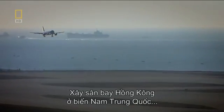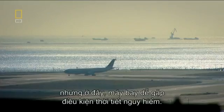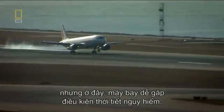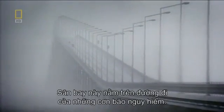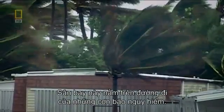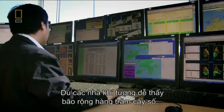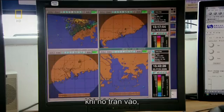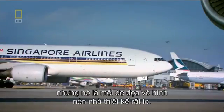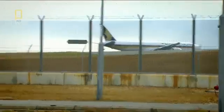Building Hong Kong International Airport in the South China Sea solved the problem of space, but an airport at sea would expose aircraft to some dangerous weather. Hong Kong International Airport sits in the pathway of deadly typhoons. But meteorologists can easily see a typhoon hundreds of kilometers wide as it races in. It was, in fact, an invisible threat to planes that airport designers really worried about.